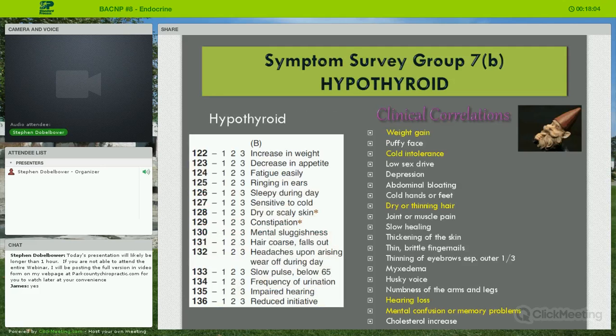Now, as we move into hypothyroid, again, we look at the typical clinical correlations versus our symptom survey, and we have quite a few overlaps: the weight gain, intolerance to cold, drier, thinning hair. When I'm looking through the symptom survey, I'm thinking, what else could this be? For instance, with drier, scaly skin, I'm thinking, yeah, that could be thyroid, but perhaps this person just needs some fish oil, some omega-3s. Constipation also is an issue that we addressed earlier with not only digestive function, but also gallbladder and biliary function.